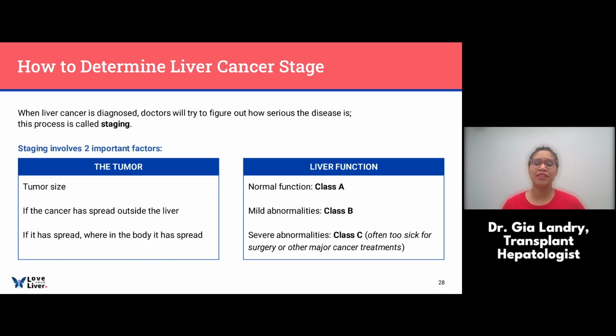So how do we determine the liver cancer stage? When liver cancer is diagnosed, then we have to figure out just how serious it is. We do that in a process called staging. There are two parts of staging in liver cancer, and the reason why there are two parts is because liver cancer results from liver disease, which can be affected by how the liver is actually working. So the first part of staging is determining how big is the cancer? What's the size of the tumor? Has the cancer spread outside of the liver? If it has spread outside the liver, to what body parts?